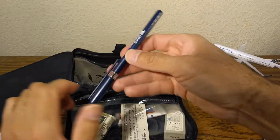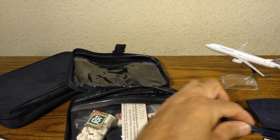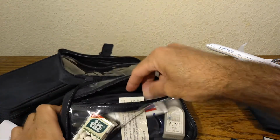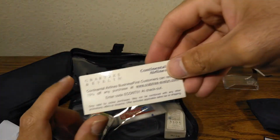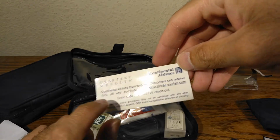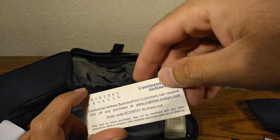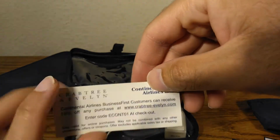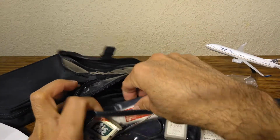Looks like I've got a replica pen. I'm gonna ignore it because it probably does the same thing as the first one. And we got more information here. Crabtree and Evelyn, and we're gonna go on the internet and find out what this is all about. See if they still exist after 20 years or so.